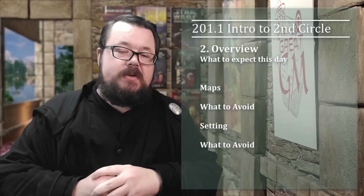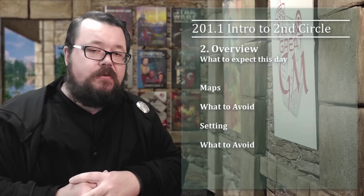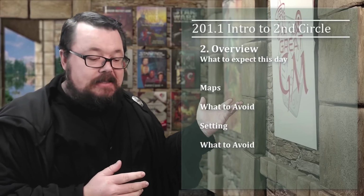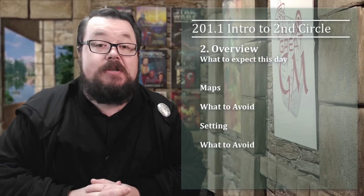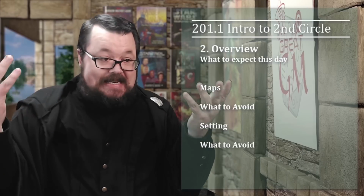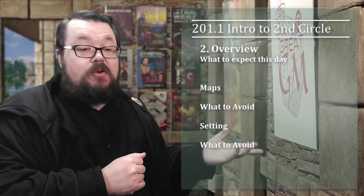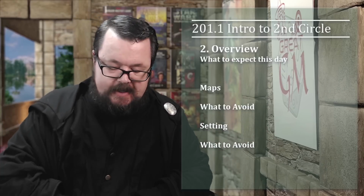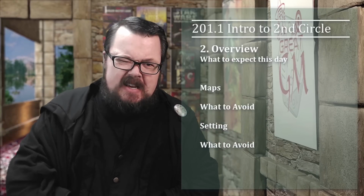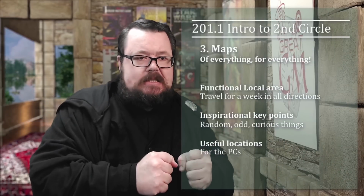What should we avoid when we're designing maps? There's a whole bunch of stuff in there that we should definitely avoid. Hard geography is one of them. Setting is important. Where do we get it from? How do we get it? And how much do we need to do in order to actually have setting? You'll be surprised. It's a very small amount. And then, of course, what to avoid, because we should always avoid doing things that don't make sense. So, let's get into things.